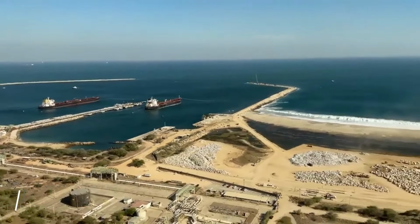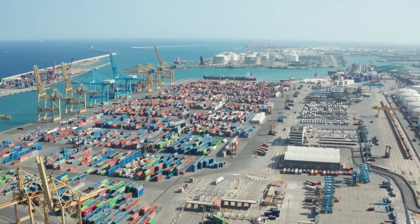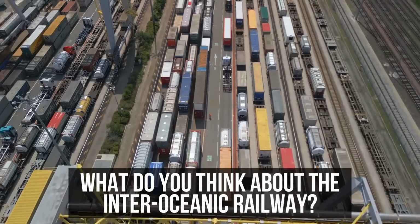The dry corridor offers a promising alternative to traditional routes like the Panama and Suez Canal, utilizing its geographical position to its advantage. Using this and many other mega projects, Mexico has the potential to become a major logistics hub, serving not only North America but the global economy. What do you think about the Inter-Oceanic Railway?